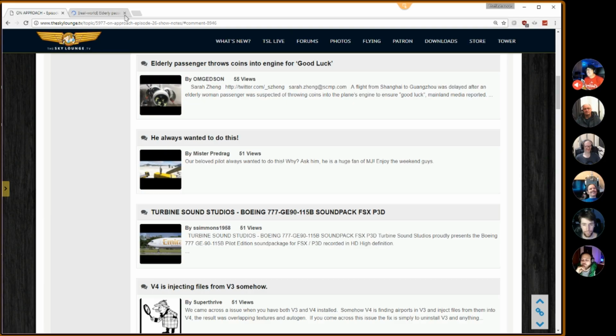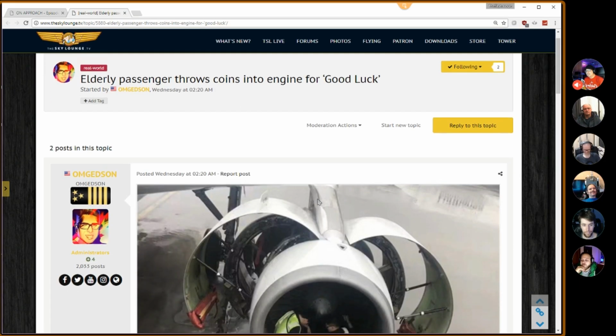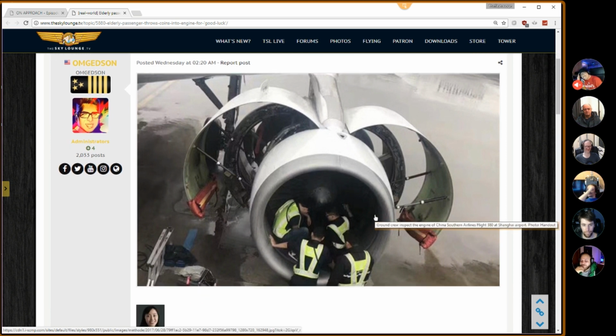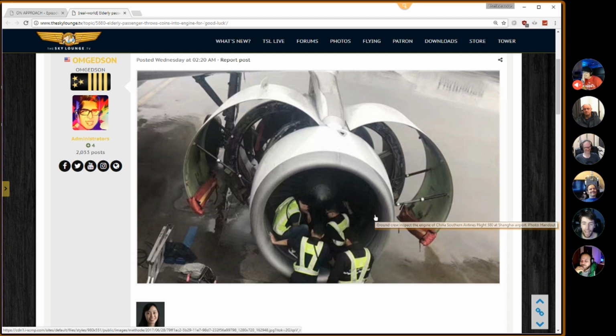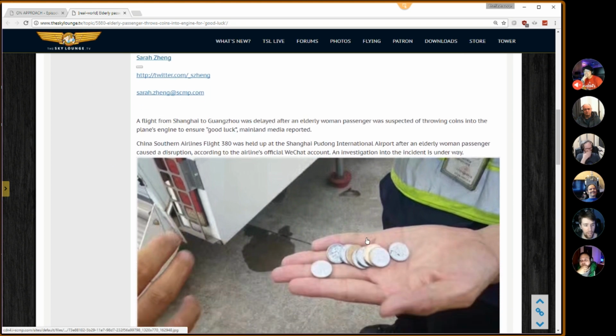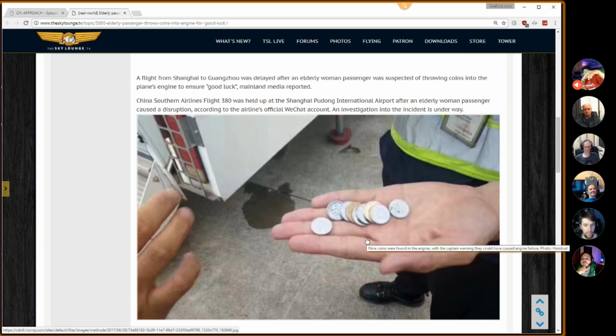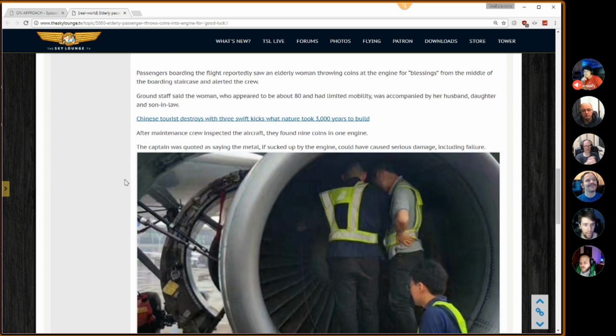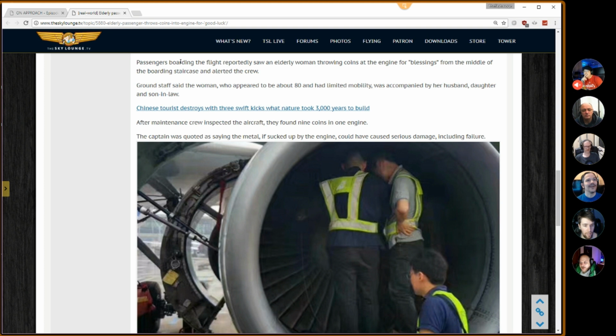Elderly passenger throws coins into engine for good luck. Yeah, you're asking for trouble. Oh my god. How did she manage that? How did she get that close to the engines? They had the air stairs out, right? They're boarding. Yeah. And she's just sitting there throwing coins into the engine, man. But usually you have some guards, people there preventing this kind of thing from happening. I think she threw a handful in one go.